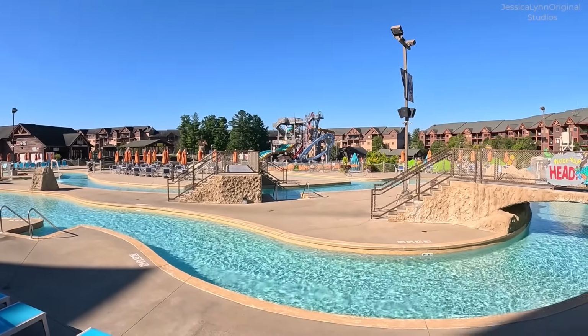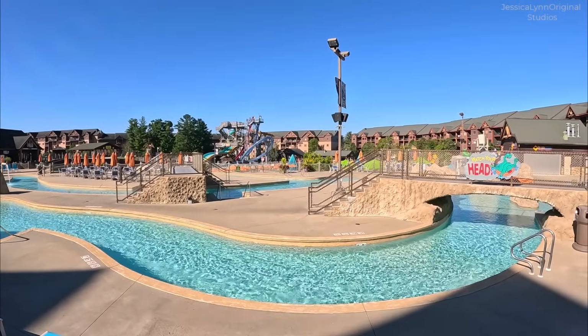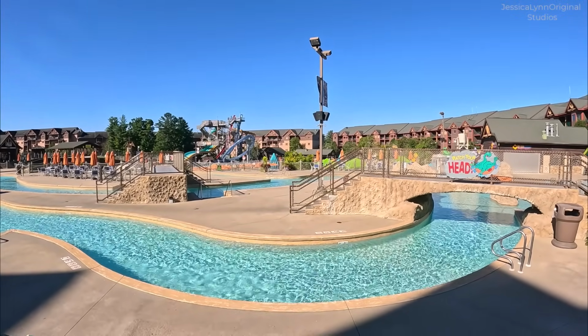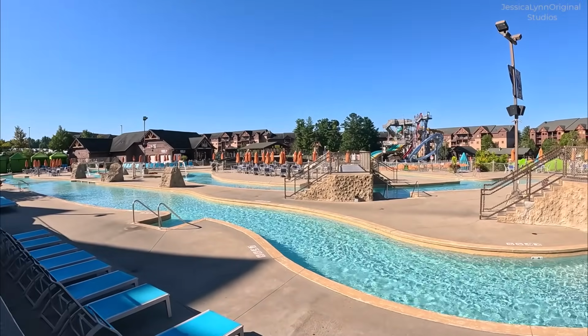There's also the Halley's Comet Racers, which start at an enclosed flume, and you go on a mat, and you twist and turn, and then you go through a drop, and you can race each other. There's also the Lost World Adventure River. That's what we're looking at right now.